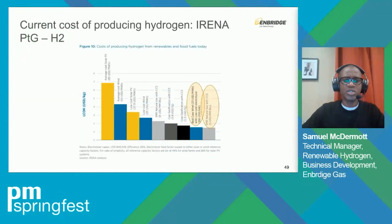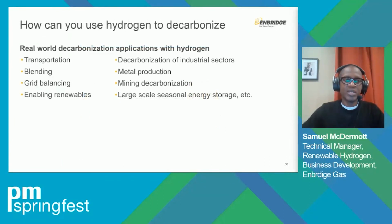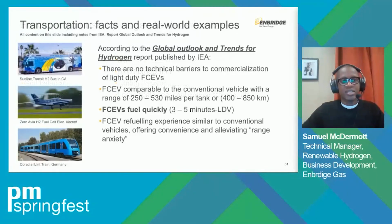This slide just shows you where they'd like to be in terms of cost. The other side is probably a better one to show you, but the prevailing thought within Canada is that we would like to get it down to $1.50 to $3.50 per kilogram. I'm going to skip this slide and give you some real world examples.